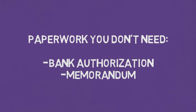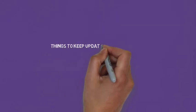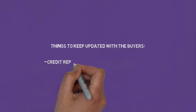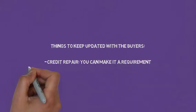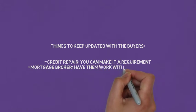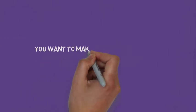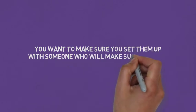A couple things just to keep updated with the buyers. Credit repair company. If they need credit repair, then you can make it a requirement. I use a company called leaseoptioncreditrepair.com. Is the tenant doing their part? Mortgage broker following up. I use a mortgage broker and have them work with a tenant buyer to make sure that, especially as they get closer. Now, if they have their own, that's great. If not, I work with a mortgage broker who I know knows about lease options and can make sure that deal closes at the end.